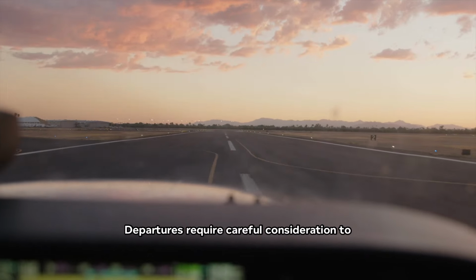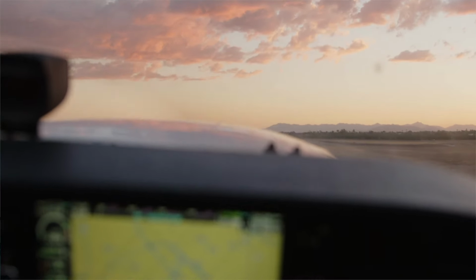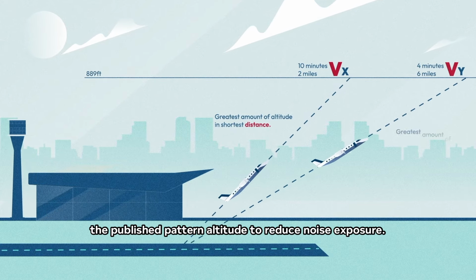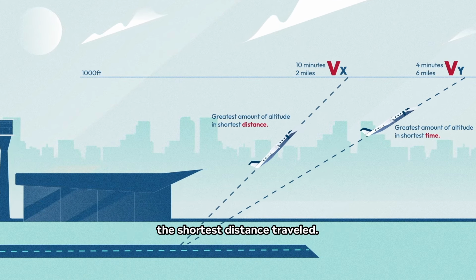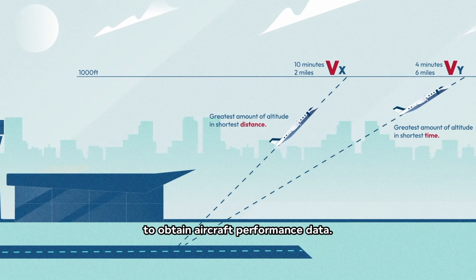Departures require careful consideration to minimize noise disturbances to surrounding communities. Climb at VY for optimal ascent until reaching the published pattern altitude to reduce noise exposure. VY provides the greatest gain in altitude over the shortest distance traveled. Please consult the Pilot Operating Handbook to obtain aircraft performance data.